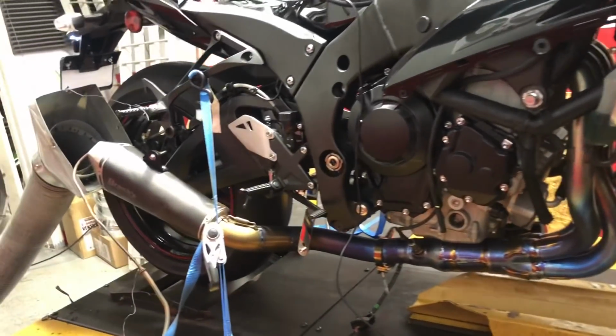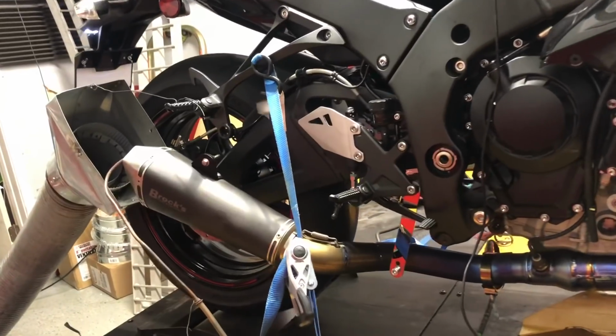So just like that, guys, it's done. We got a full system on the bike, just that fast, through the magic of time lapse. We just put a slip-on on. We got rid of that catalytic converter and all, so this is basically a cat delete system. So let's just see what we get just by changing that. We just dynoed a few minutes ago, made 182 horsepower. 15 minutes later, we're about to dyno it again, see what we get just with the exhaust change.